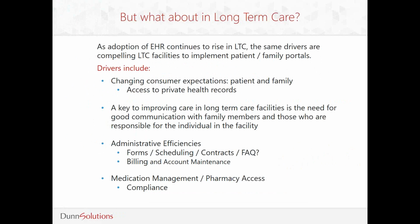As adoption of EHR continues to rise in long-term care, the same drivers are compelling long-term care facilities to implement patient and family portals as well. Those drivers include changing consumer expectations for the patient and the family. They both need access to private health records, as an example. A key to improving care in long-term care facilities is the need for good communication with family members and those who are responsible for the individual in the facility.